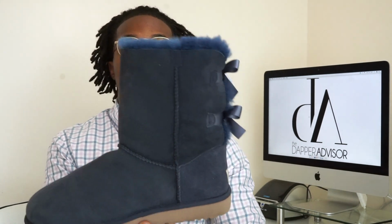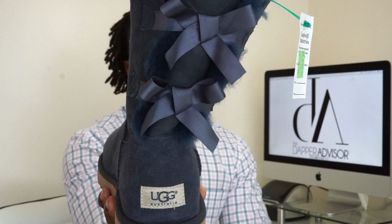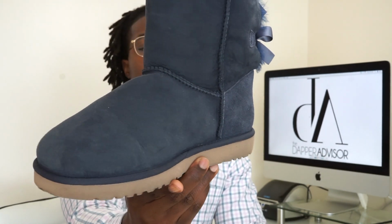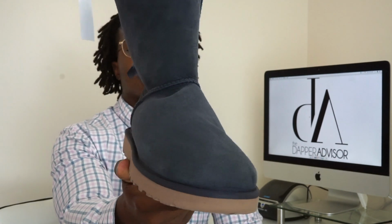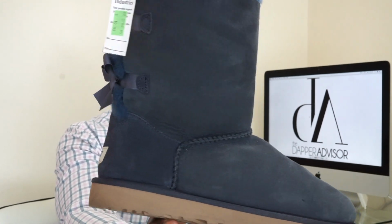Next, got a pair of these Ugg boots, and this is the Bailey model with the bow on the back. I paid about $15 for these because I used my Goodwill coupon. As you could tell, the tag was $19.99. But that's also another good thing.